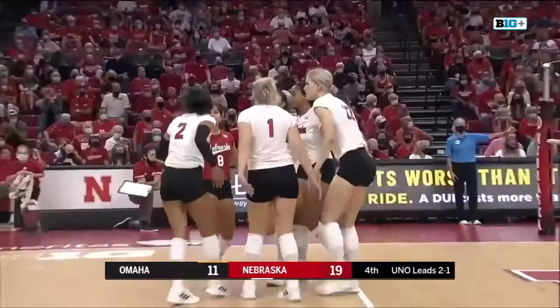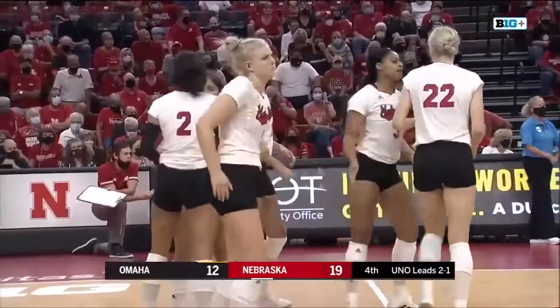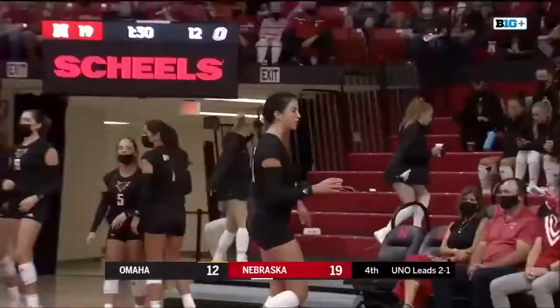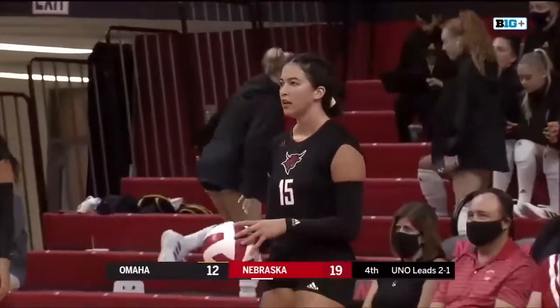There's the slide for Lakin Graves. She deals it to the Husker deck. 19-12. Big Red, set 4. Got to win this set.